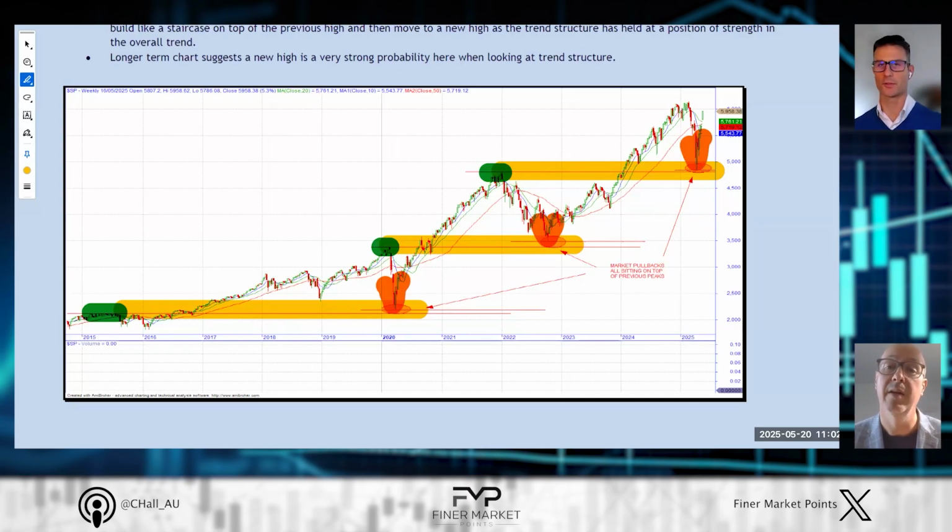When you say normal trend structure, if you saw this in a stock, it doesn't have to be an index, but an individual company, you'd be happy with it? Yeah, that's right. So we just pull back, sat on top of the previous high, and that leaves it in a strong position to go to a new high.